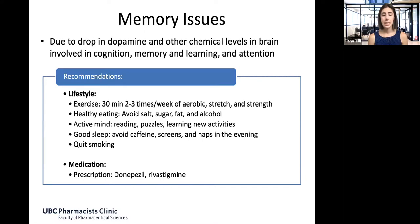You want to maintain, again, a good sleep schedule. So avoiding caffeine, especially in the afternoons or evenings, avoiding screen time, so things like TVs and cell phones, and even avoiding naps in the evening because that can make it difficult to then fall asleep at night.